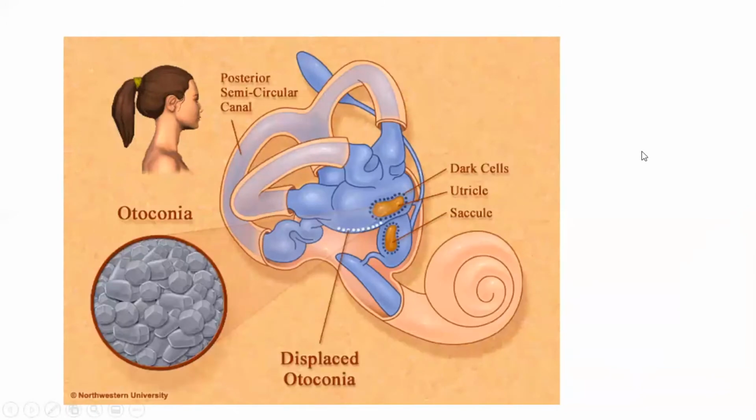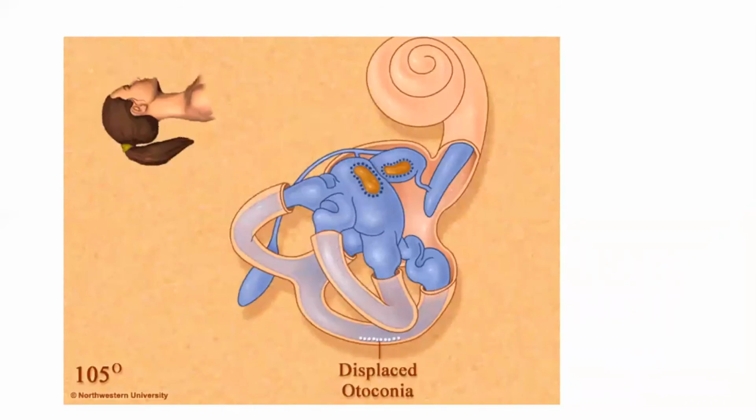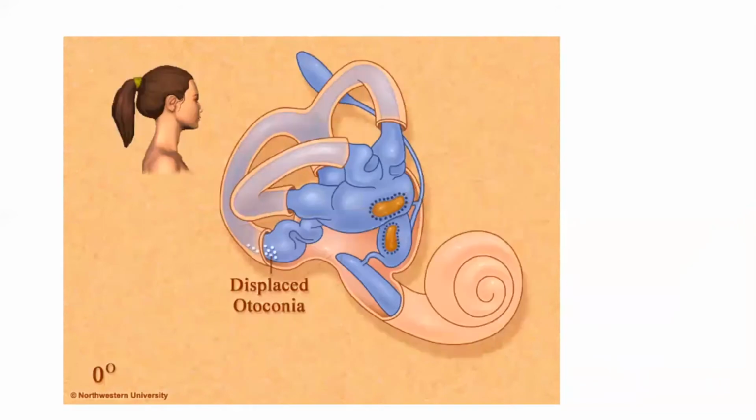And the reason that this picture keeps rotating is that when we move our head a certain way, like it did in the picture, those crystals can move within the fluid in the canals, and that's when we feel like we're spinning. So that's when you can get dizzy.